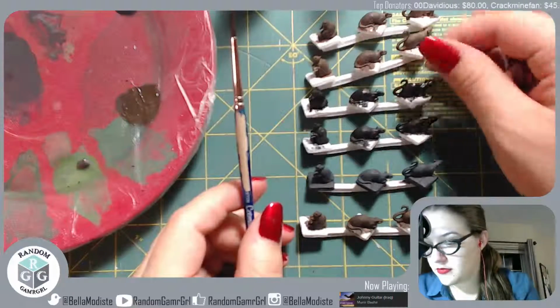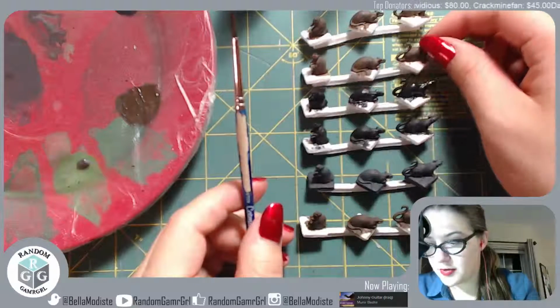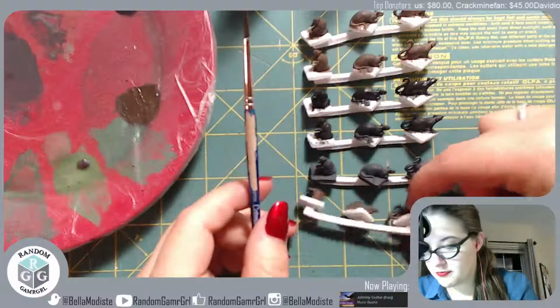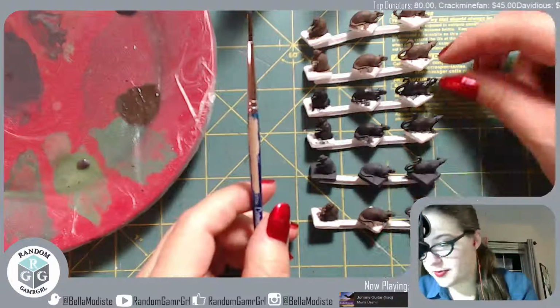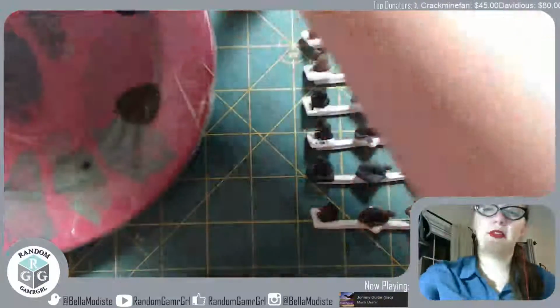I don't know. Because the tank's over there. That's all they have. Did you airbrush them? No. Hmm. I did this by hand. Interesting. Maybe I just didn't shake it hard enough. Because they are pretty dark compared to the other German gray. So that's probably what happened.